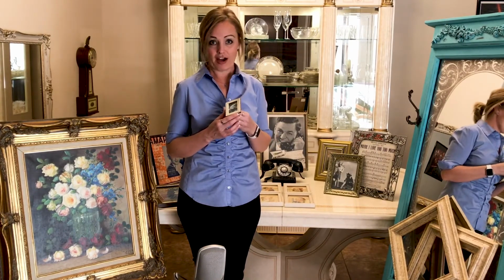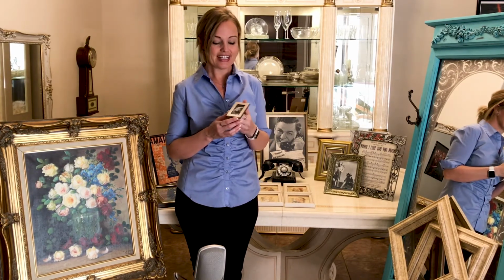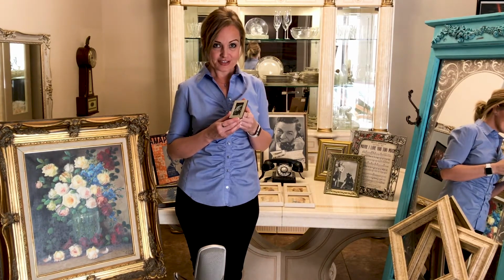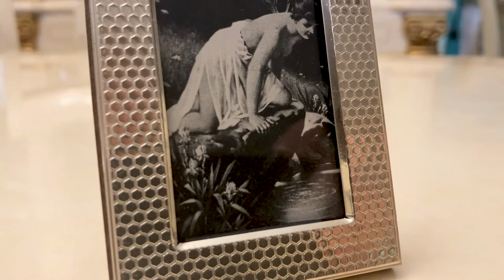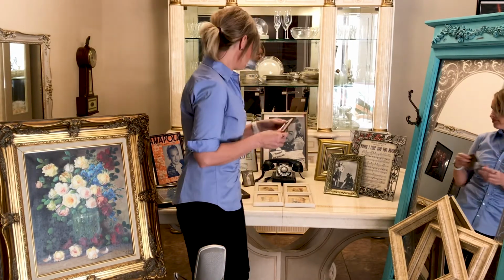Probably because I'm not a minimalist and I just love a lot of little kitschy tchotchkes all over the place, but I thought this was super cute. Again, this is just a magazine clipping, but it's a little fairy. It's a topless fairy, and she's just sort of sitting beside a little pond, and it's enchanting. It sort of takes you away. So I think someone's really going to love this.